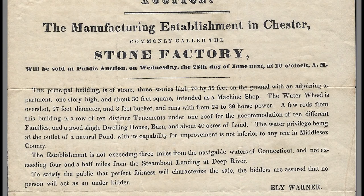A few rods from this building is a row of 10 distinct tenements under one roof for the accommodation of 10 different families and a good single dwelling house, barn, and about 40 acres of land. The water privilege being at the outlet of a natural pond, with its capability for improvement, is not inferior to anyone in Middlesex County. The establishment is not exceeding 3 miles from navigable waters of the Connecticut and not exceeding 4.5 miles from a steamboat landing at Deep River.